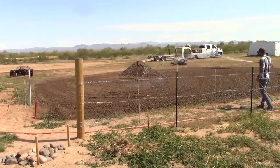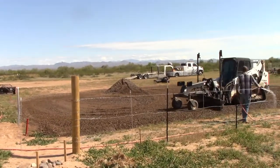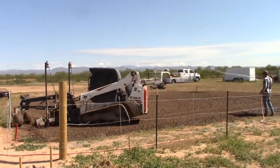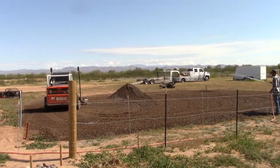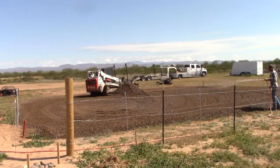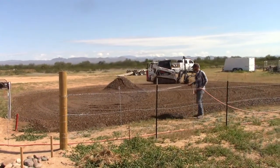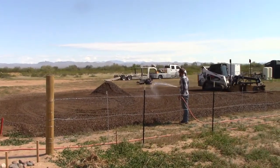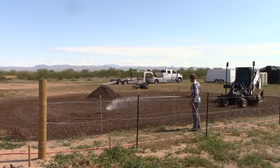Okay, so you can see that we had more dirt dropped off. We had another 2 truckloads brought in, so they're working on that now. I don't know if they have more coming or not, but they're bringing in a total of 150 tons of the ABC to build the pad. So I'm going to let them keep working, and then I will come back a little bit later.